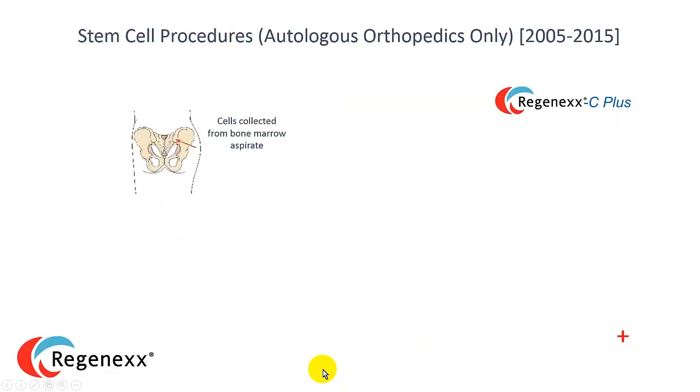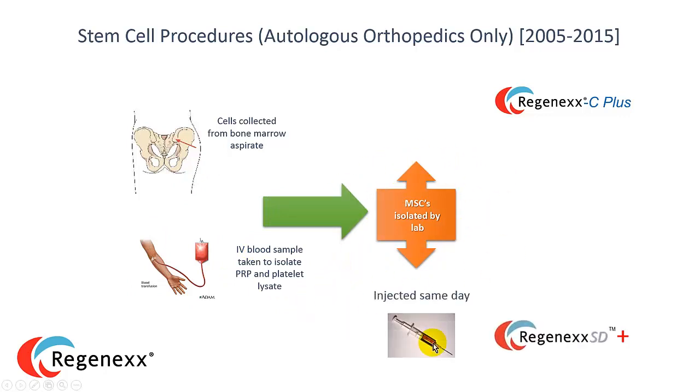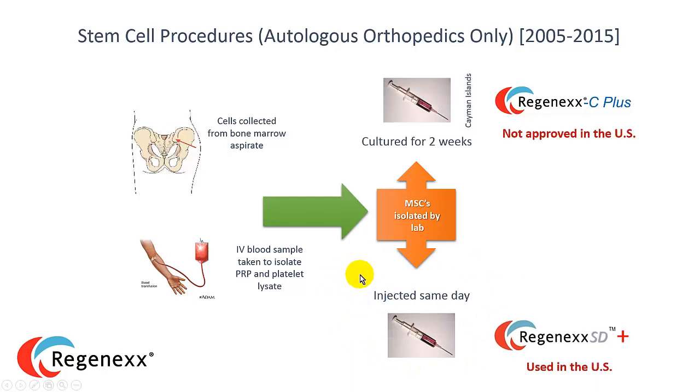For our stem cell procedure, the basics are pretty clear. We collect bone marrow aspirate from the back of the hip. We collect a blood sample. We then isolate the stem cells in the lab. We can inject the same day, or the patient can be seen down in Grand Cayman, where that facility can culture their cells for 2 weeks to get more. It's important to note that that's not approved for use in the U.S. by the FDA. It is obviously approved for use in Grand Cayman by their Health Practice Commission.